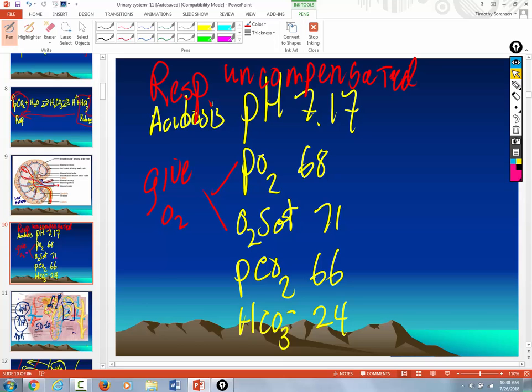Does that mean the kidneys aren't working? Watch. The kidneys, remember I told you, can correct any pH imbalance if you live long enough, but it takes a while to correct. Once you start making acid at the cell, the respiratory system will kick in almost immediately, but it can't compensate forever. You can't breathe like this forever.